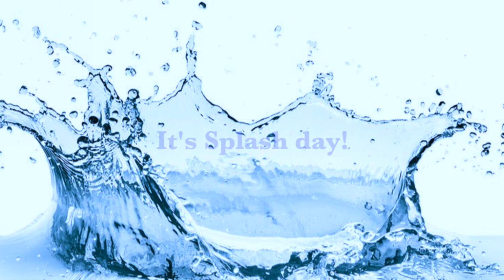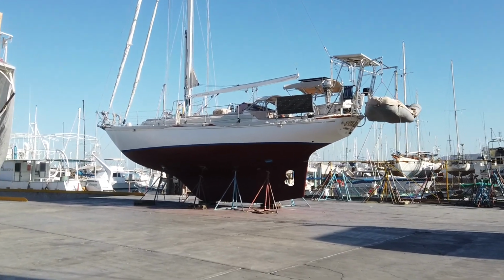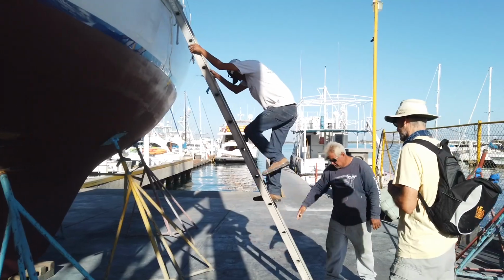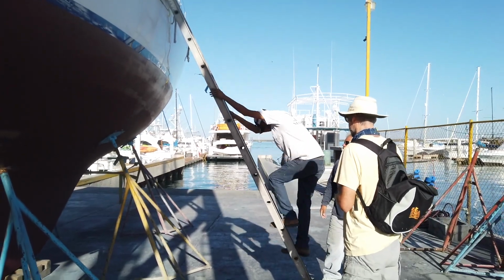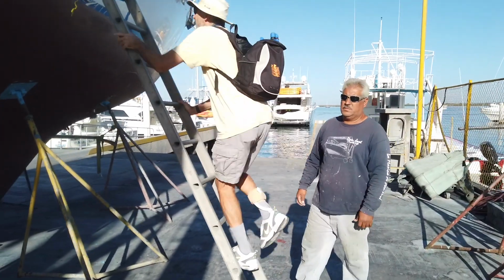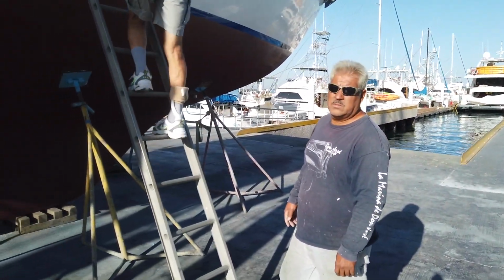After 5 days of being on the hard, it was time for Juliet to splash. Here was my first view of her looking all freshly painted and zinked. Nice makeover. Now we had to do the exact reverse of what we did earlier. First, we had to climb back up that ladder. This time, I filmed Charlie, as I realized that wasn't exactly the most flattering shot of me.